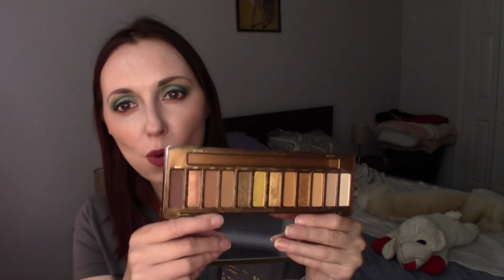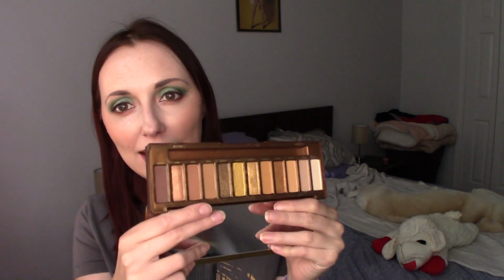Now I've also got another one. I was debating which one of these to put in, and I thought, what the heck, I'm just going to put them both in. So the second one is the Naked Honey, and this one is a gold and yellowy palette. It's got browns that are not as warm toned as the Naked Heat palette.